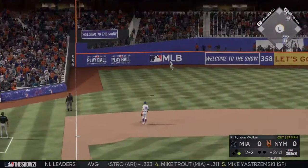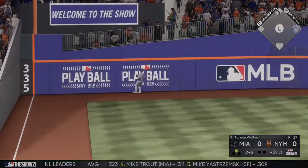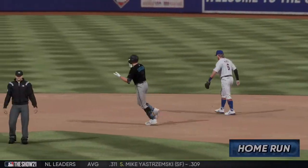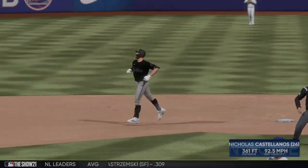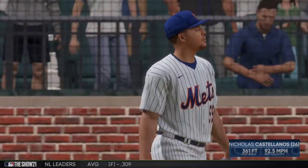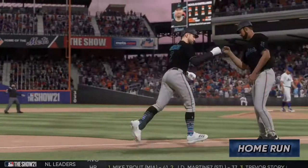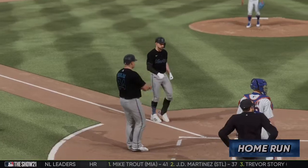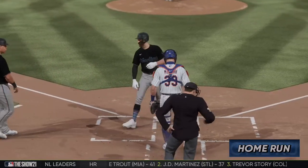This is the left field and deep off the bat of Castellanos. And that ball will stay fair, and it's gone. A home run. So a two-run homer down the line in left. Number 26 for him on the season. And the Marlins have taken a 2-0 lead.